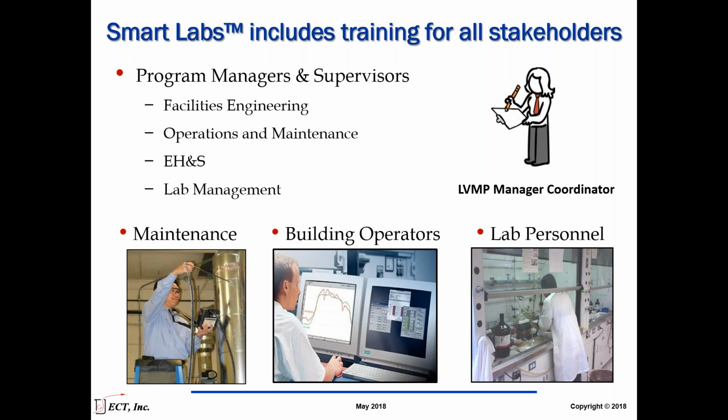Smart Labs recognizes that there's a need for training for all of the stakeholders involved, from the program managers and supervisors of the different departments to the practitioners and the people working in the buildings themselves. All need to be equipped with the appropriate knowledge, tools, and training so that they can be effective and work as a team. Recently we've developed a ventilation management program coordinator role that can be trained to effectively integrate these operations and serve as a liaison between departments. It's really a key role, and it can come from within the organization itself, or it can be contracted or hired as a person to help and assist through this process.